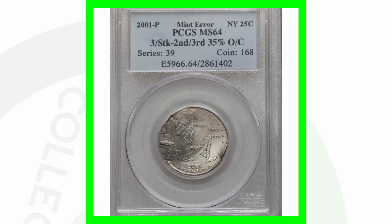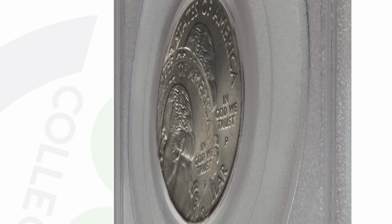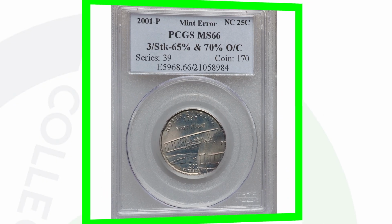Here's a coin that has been triple struck. This coin is the 2001 New York State Quarter. Look at that, man. That is just amazing. Second strike and third strike are 35% off center. And this coin here sold for over $400.